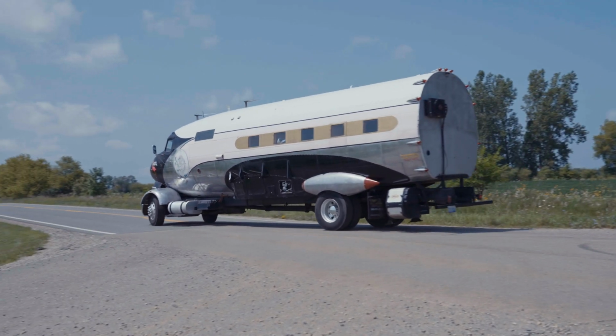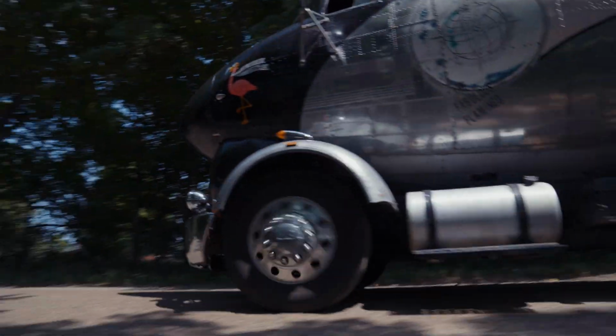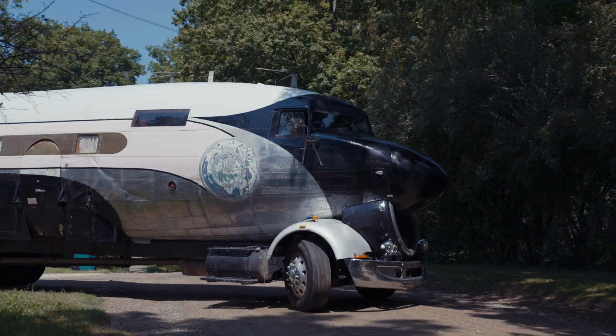The vehicle means a lot to me just because of the amount of time that's in it. I look back at the day 1 pictures. Sometimes I can't believe I did it, and it means a lot to see people get so excited. The ride is made out of pure love. It's a labor of love.